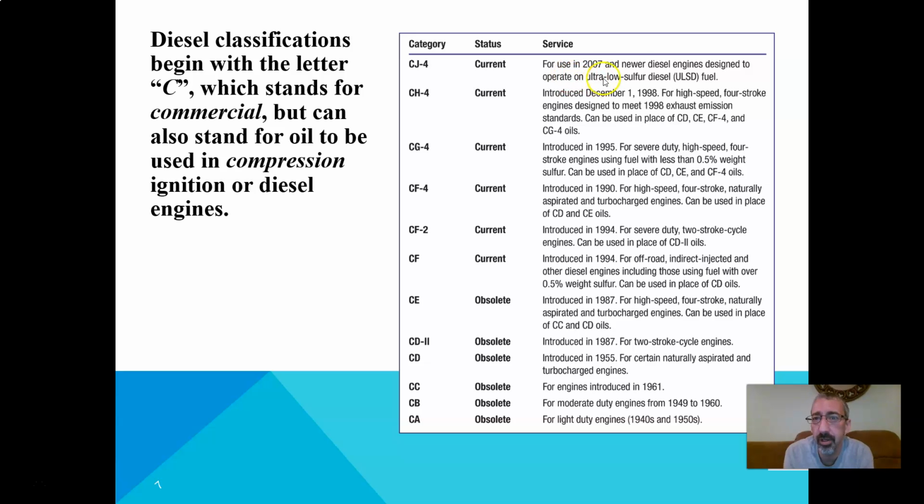But look what they're for. So this is for diesel engines with ultra low sulfur diesel. This one is for emission standards, for exhaust emission standards. And it tells you what it supersedes. Here's for severe duty high speed with a certain percentage of sulfur, right? So these are oils that are very specific for very specific technologies. And the same rules apply. Old stuff, look down here, 1961, 1955, 1949, right?